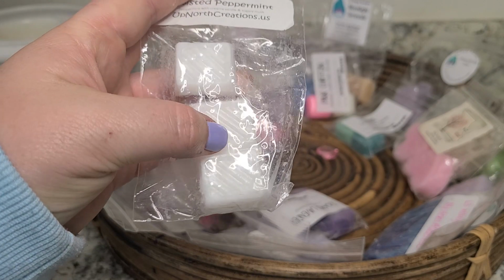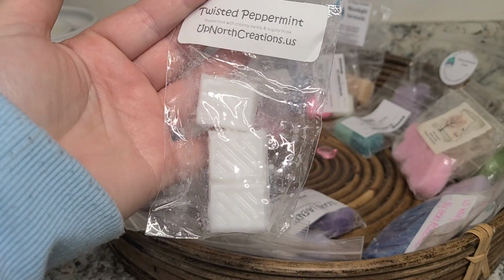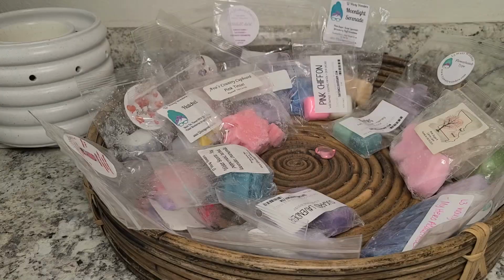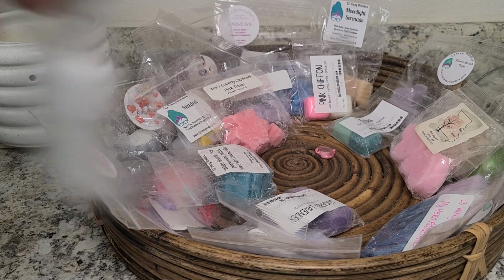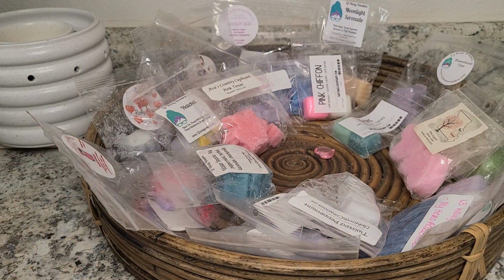We have Twisted Peppermint from Up North Creations, just these three little cubes left here, probably 7.75 ounces. Peppermint with creamy vanilla and sugary musk. I did enjoy her Twisted Peppermint. This was really good, so I'm excited to try that again. I got a lot of mint scents that I can start playing and blending with.